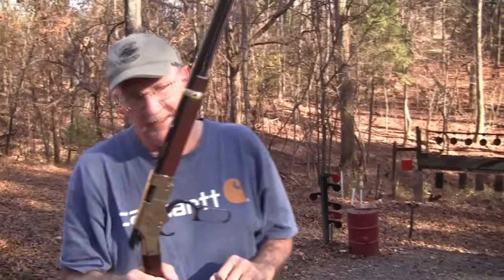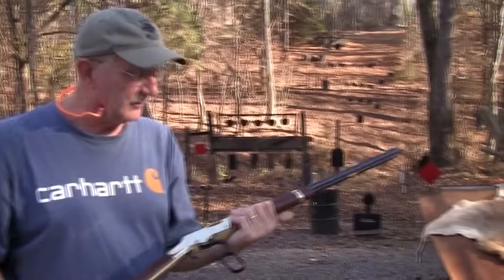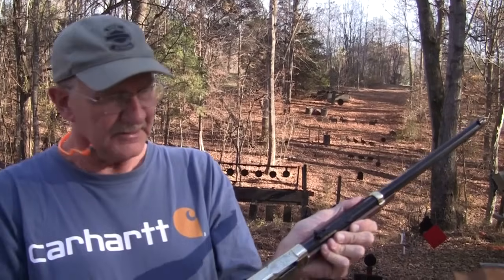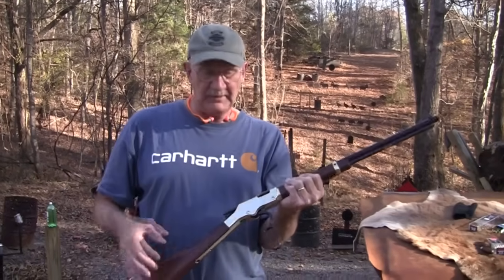Peacock 45 with a golden boy from Henry Repeating Arms. Yes, you have requested it, and here we have one. Yes, a viewer lent us this, and we certainly appreciate that. This is a very, very popular lever action these days. You see a lot of them around, at gun shows, gun shops, and in people's hands at the range. I'm sure of that, because they're really a prolific company.